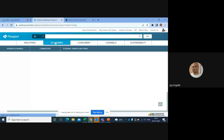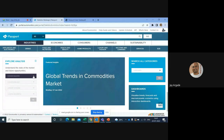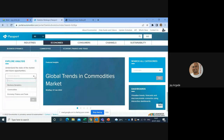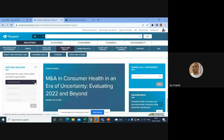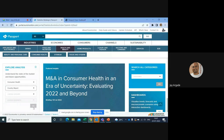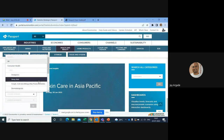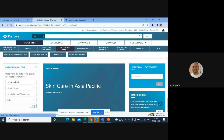The other tabs, considering the time constraint, I'll not go into the details about, but I would like to go into the analysis part. So within the industry, I will take one analysis, say for example consumer health. We have two ways of providing the analysis: one is briefings and the other is country reports. So we can just click on the country report, and as a category within that we have, say for example, cough, cold, and allergy remedies, and any geography we can select. Say in India, we want to select, then we'll just do that.